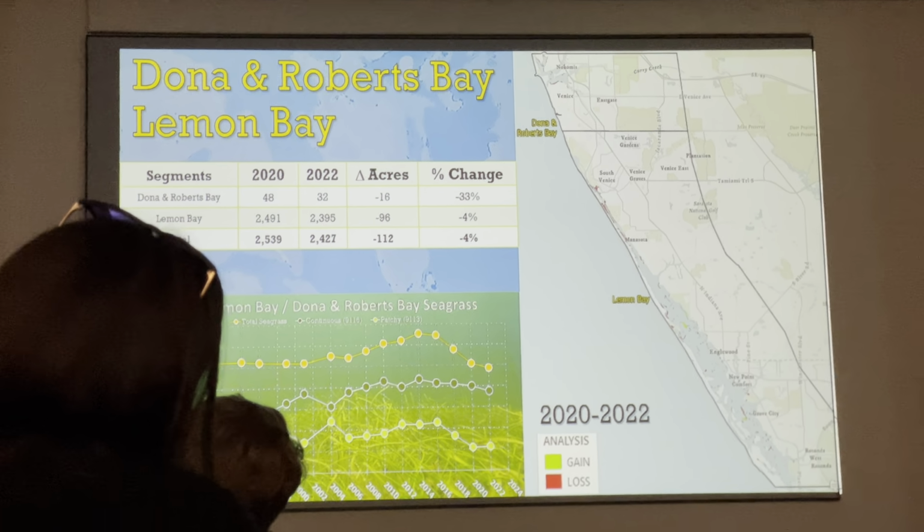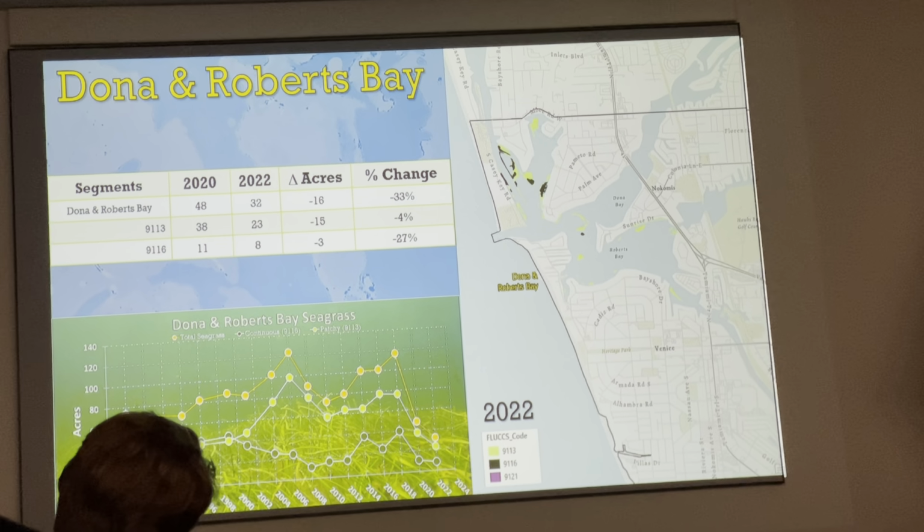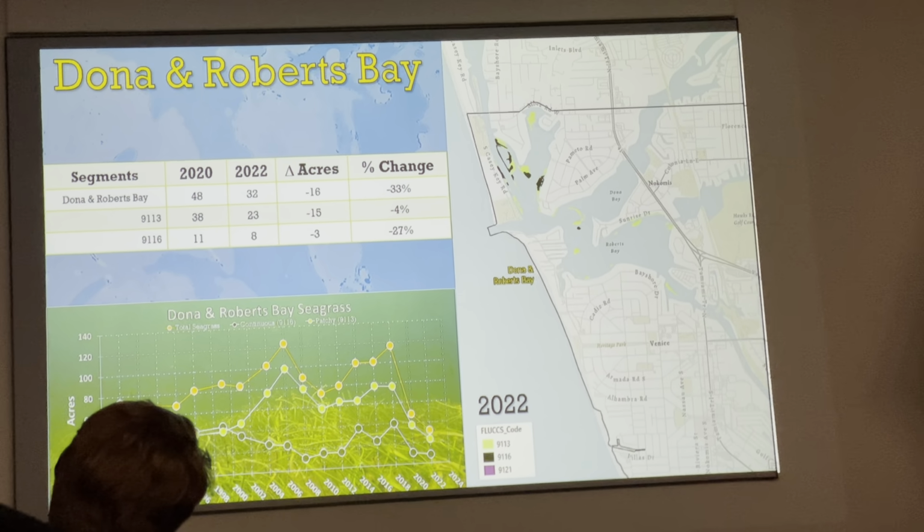So let's zoom into Dunn and Roberts Bay. We've got 48 acres of grass in 2020. How does that look in 2022? Well, we got 32 acres. So we lost about 16 acres. That's a pretty sizable percent change, 33%. And you can see on the graphic on the bottom left, a lot of that loss is driven by patchy seagrass, but we also saw loss in the continuous grass beds as well. So we don't like to see that.